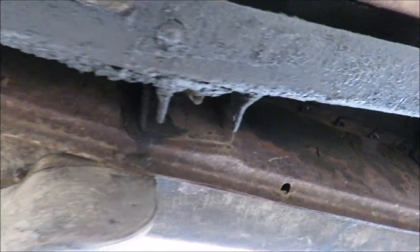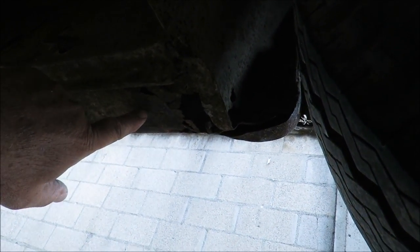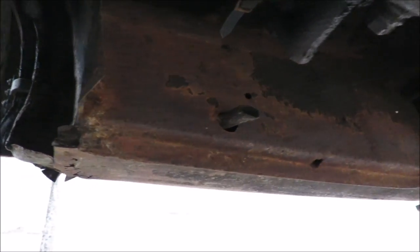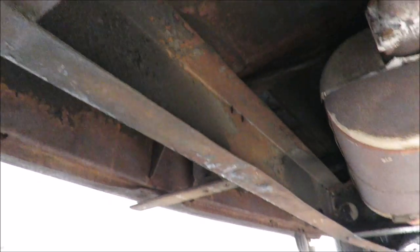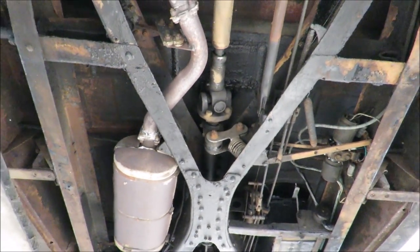The frame is very good. The only weak point it seems to have on both sides is a little bit of degradation down here at this lower point where it probably just held water. So I think this piece right here up into there, and on the other side, same thing. These cars were prone to rust over this amount of time, so that being all the rust there is on it is actually pretty impressive.